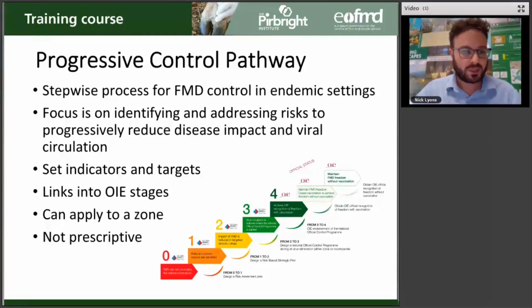So let's begin. First of all, for those that don't know what the progressive control pathway is, it's a stepwise process for FMD control in endemic settings. The focus of this PCP is on identifying and addressing risks to progressively reduce the disease impact and viral circulation. The focus here is on foot and mouth disease, but there are other progressive control pathways for other diseases as well. Today we're just looking at FMD.